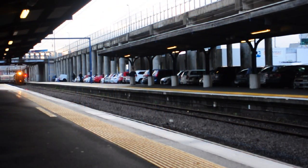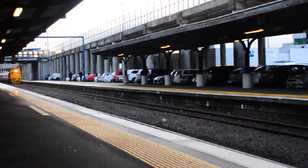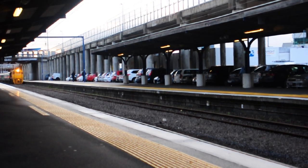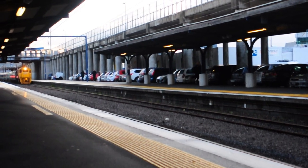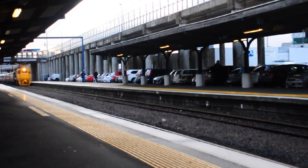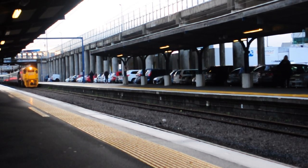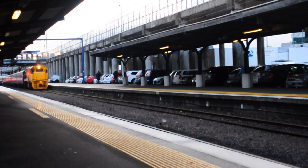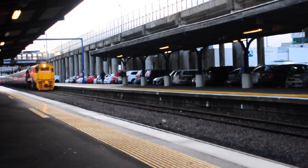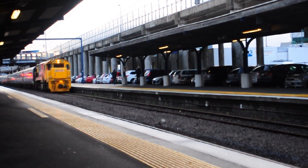Here's DFB 7348 arriving with train 1603, the 6:20 ex Masterton service. 7348 used to be DFT 7254 and DF 6058 before that. Back in 1999, the locomotive was involved in a nasty head-on collision with a DC at a place called Waipahi. Sadly, the DFT's driver was killed, which is why she was renumbered during her early 2000s overhaul.